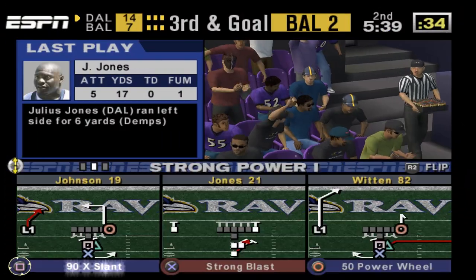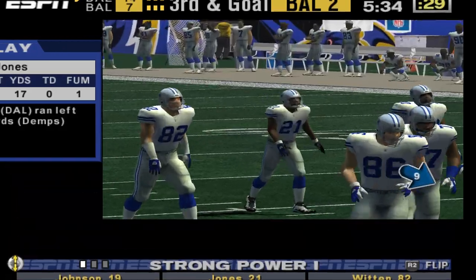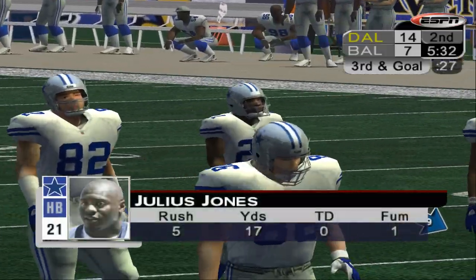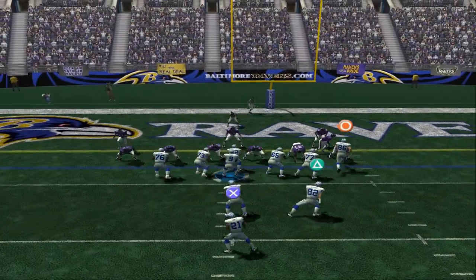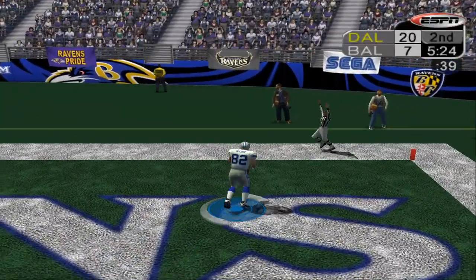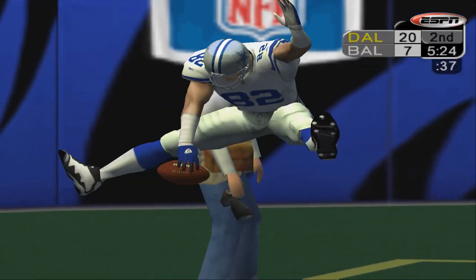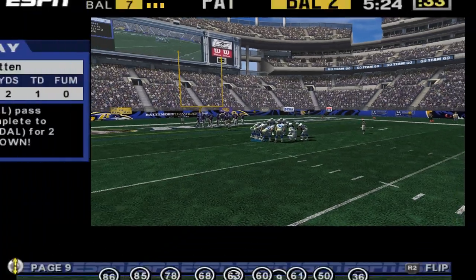Jones gets the toss and will gain close to 6. Julius Jones got yards by staying so close to his blockers. I think they were sharing each other's aftershave. A decent play, and they'll now face third and short. That's the key, Dan. Make third down easy, and they did just that. Now they just need to convert. We'll see what they do. Touchdown!